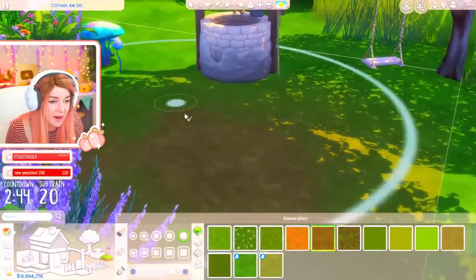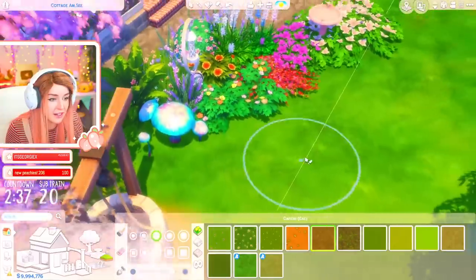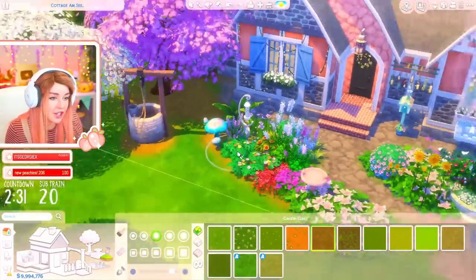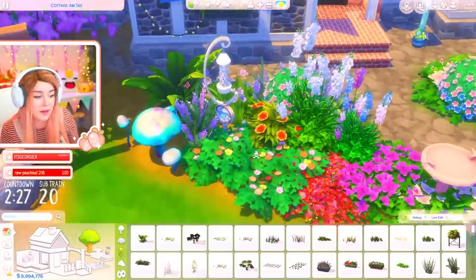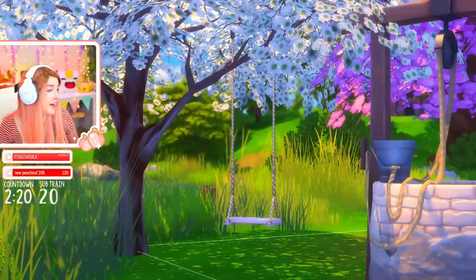I hate how you can't paint past the edge of the lot. Super annoying. And then again, a well would do the same thing. So we do this. And let's do it under all these plants too, just for the vibes. Cute. And I'm going to just extend these plants this way a tiny bit. And then I'll do the... we've already got a swing, by the way. It actually hangs from this tree.